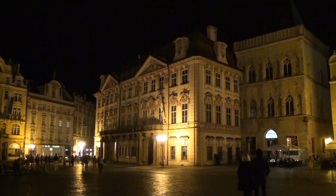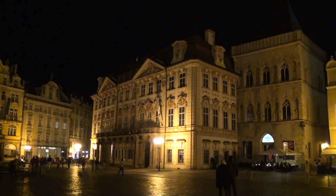This is Old Town Square in Prague in the evening.